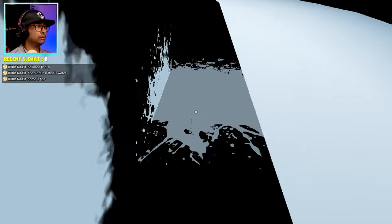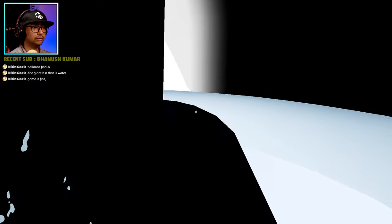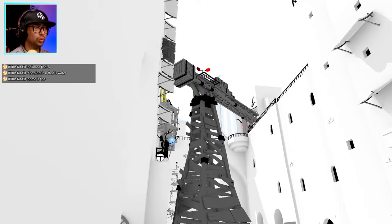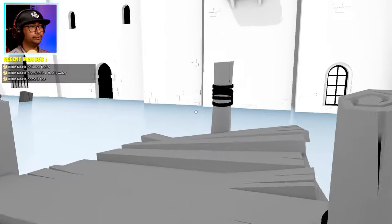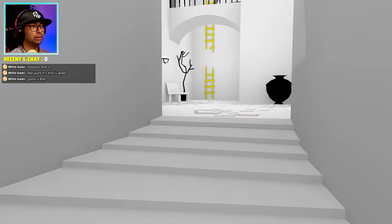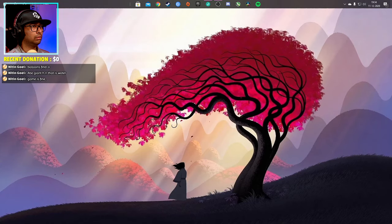Wait, what is there? Okay, it's dark. Bats. These are bats. I'm Batman. Ooh, some sort of crane. This is a crane. Yeah, it's a crane. Oh, and the ladder is broken. What happened? Oh, the game crashed. Why?